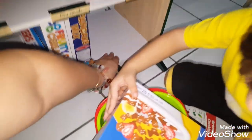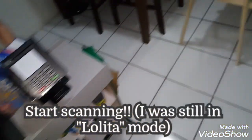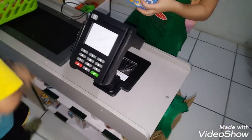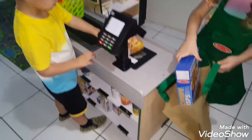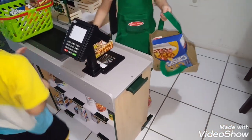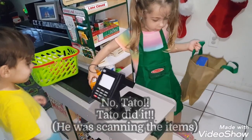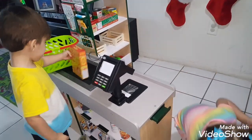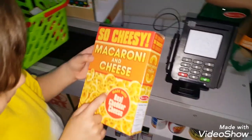Okay. I need it. Okay, you need all this, so you have to pay for it. Maya here, he's gonna pay. Start passing it. Start passing it. And put it in the bag. No. Hey, look, he's trying to steal. No. That's what she does, she's the cashier, okay? No, Tato. What are they going to say? Macaroni and cheese. Yes. Macaroni and cheese. See?